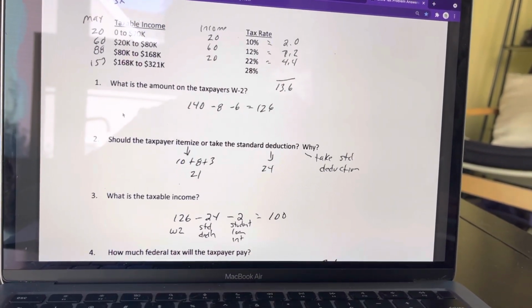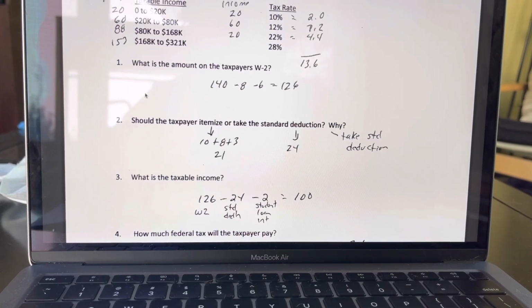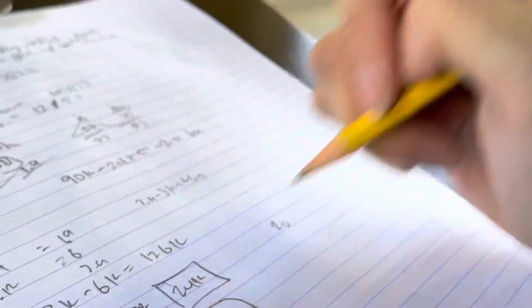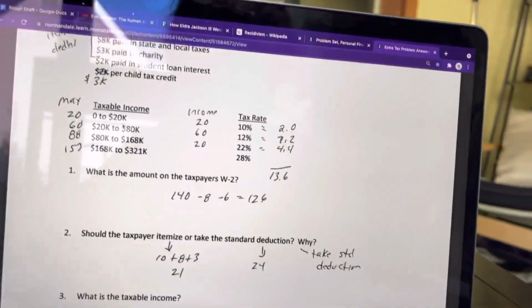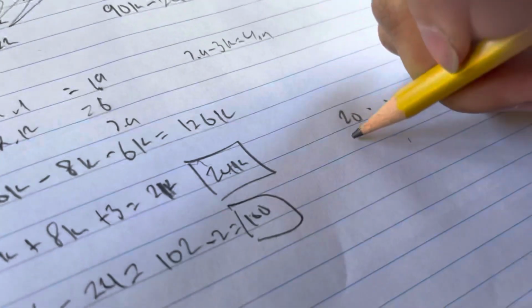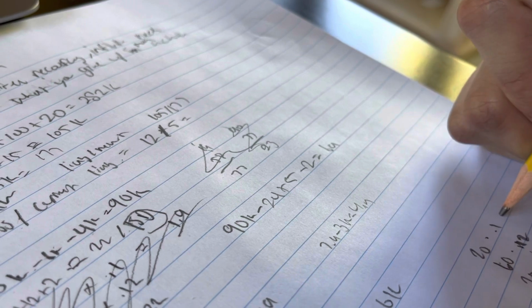How much federal tax will the taxpayer pay? For this, you bring it into here, I think. Yeah, so 0 to 20, so you add 20, so you gotta pay on 100K. 20 times the tax rate, which is 10%, so times 0.1. And then you move on to the next one, 20 to 80K, so you can only max out 60K into this. So you put 60 times 0.12, because that's the tax rate. And now you already put in 80K, so you can only put in 20K more. And 20K times 0.22. Holy, that's a huge jump.